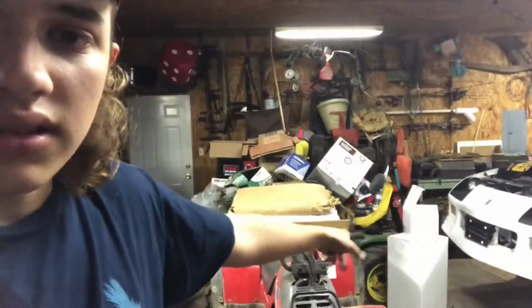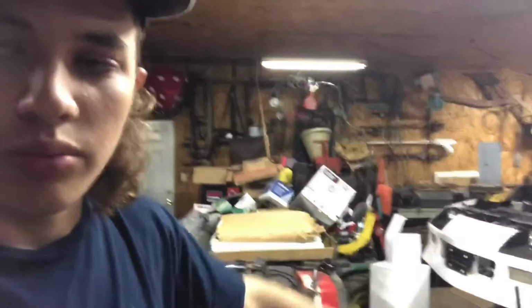So where am I at on the Camaro? The engine's just about ready to go in. I need to change some wiring around, and I ordered a new gas tank, which still hasn't come in yet, and then the fuel system can get slapped in. I've got a new sending unit in that box there, a new water pump there, so I'll show you guys the engine.